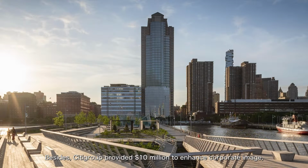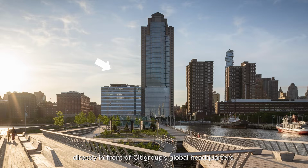Besides, Citigroup provided $10 million to enhance corporate image, especially since Pier 26 is directly in front of Citigroup's global headquarters. Funds for the adjacent research and education center come from New York State, New York City, New York State Department of Environmental Protection, and the Port Authority of New York and New Jersey.